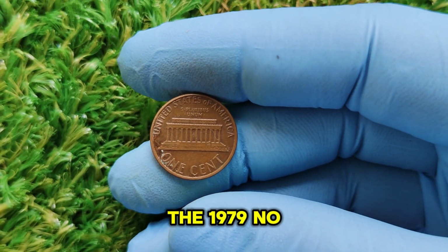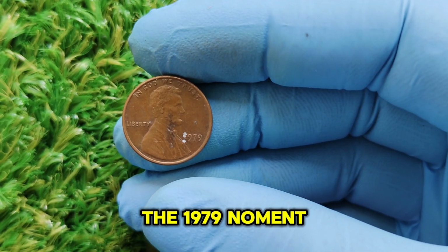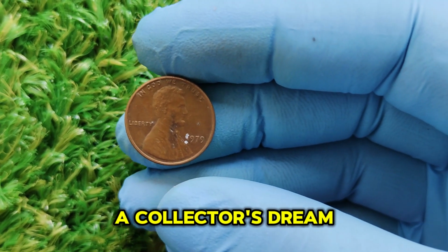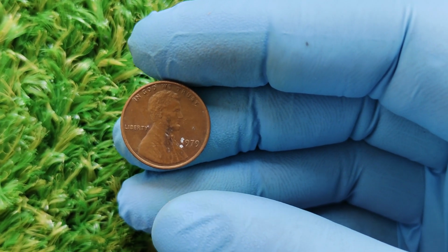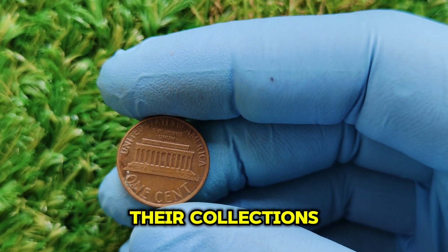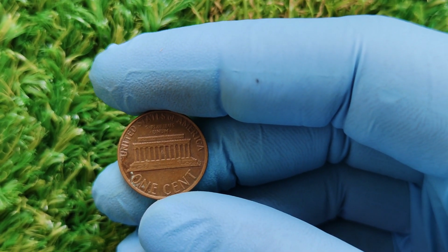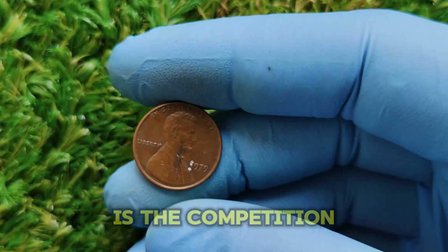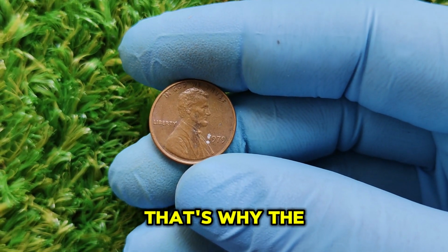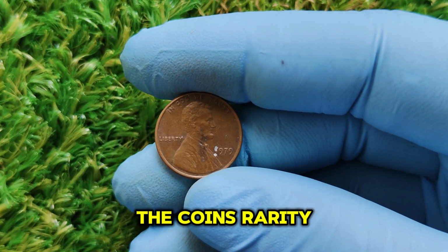The market for the 1979 no mint mark penny. The 1979 no mint mark penny is a collector's dream, but it's also a hot commodity in the market. Many collectors hunt for these pennies, adding them to their collections, hoping to get a piece of this rare piece of history. The demand is high, and so is the competition. That's why the prices continue to climb as more collectors and investors recognize the coin's rarity.